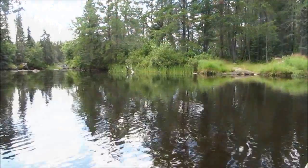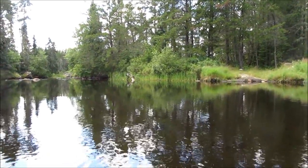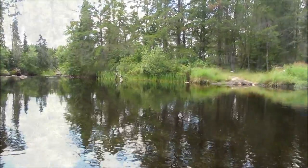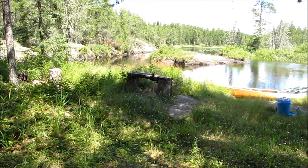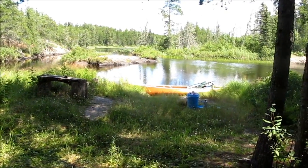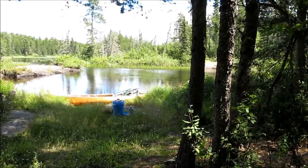I've been paddling for almost 2 hours from Wallace Lake, and I'm just coming up on the first portage now. I'm assuming it's right there on our right. The start of this first portage west of Wallace Lake on the Wanipigow would also make a nice small camp. Enough room here for a few tents and a cooking area.